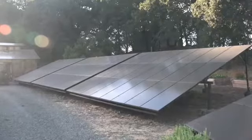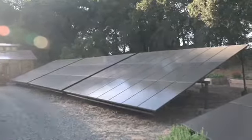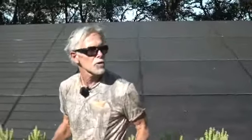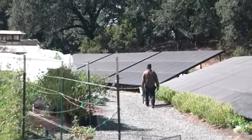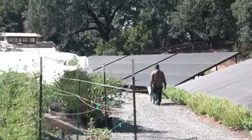Glentucky Family Farm is 100% solar. We're really sensitive about the resources that we use. We want to be as conservative as possible. So all the water that we pump out of the ground, when we pump it out, all the electricity that we use is supplied naturally by the sun.